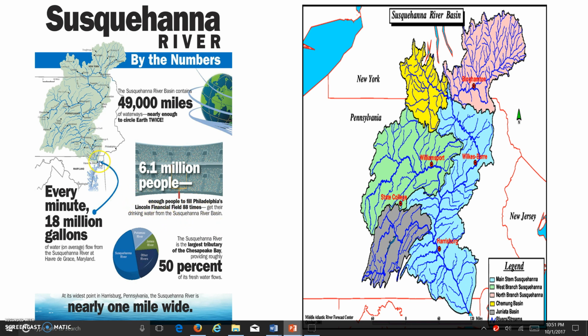Here at the bay, where the river empties into the Chesapeake Bay, about 18 million gallons of water flow into Havre de Grace, Maryland, every minute, and that's a lot of water. The Susquehanna River also is the largest tributary feeding into the Chesapeake Bay, and it provides about 50% of the flow of fresh water into the bay. The widest point in the river is actually found at Harrisburg, Pennsylvania, and the river is nearly 1 mile wide.